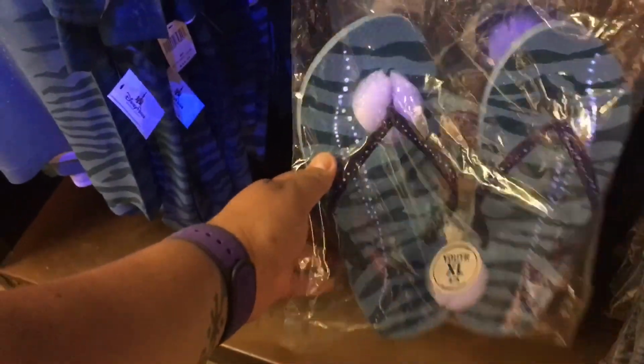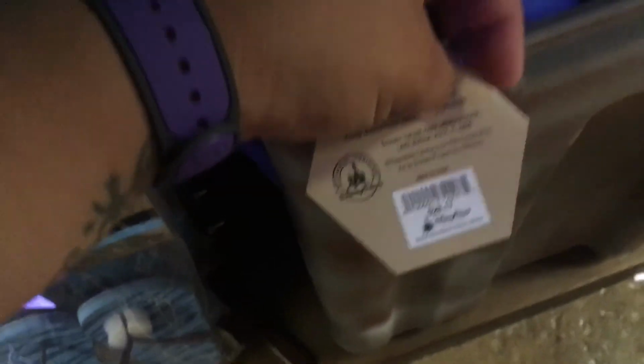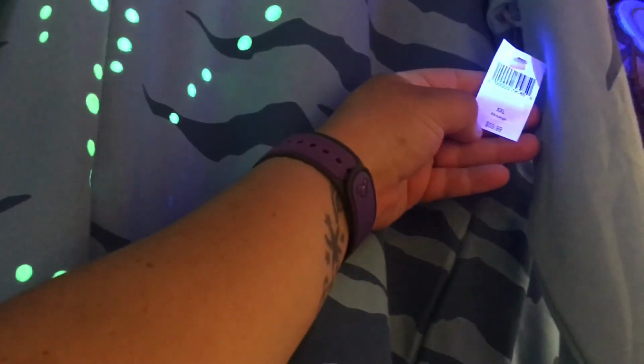We got some flip-flops. Do these glow too? I guess they kind of glow. We got it for kids and for adults, and these are $30. We're just gonna round up. Got some sticks. Now it looks like the sticks have batteries, so the inside of this might light up. Oh look, here's one that's lit up. So here's a spear that's lit up, and these are $28.17. $28.17, very specific. We got a glow-in-the-dark hoodie, $60.